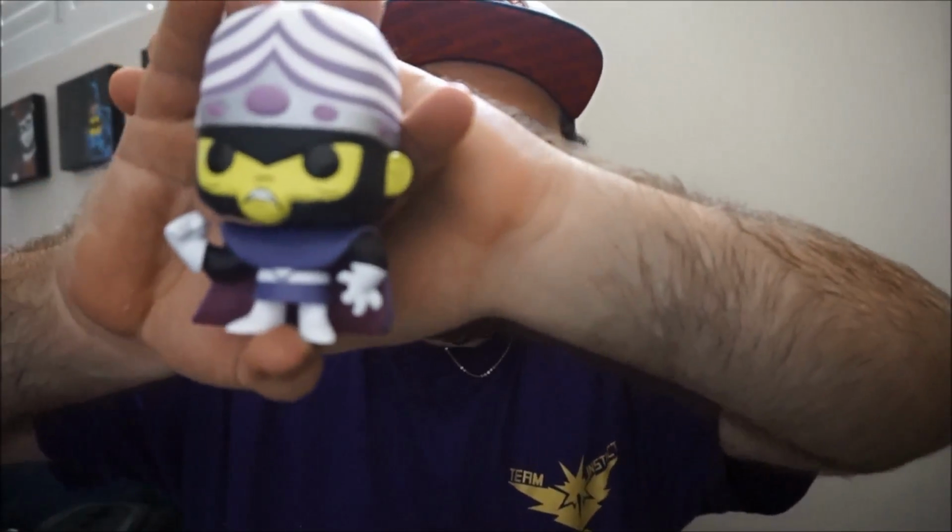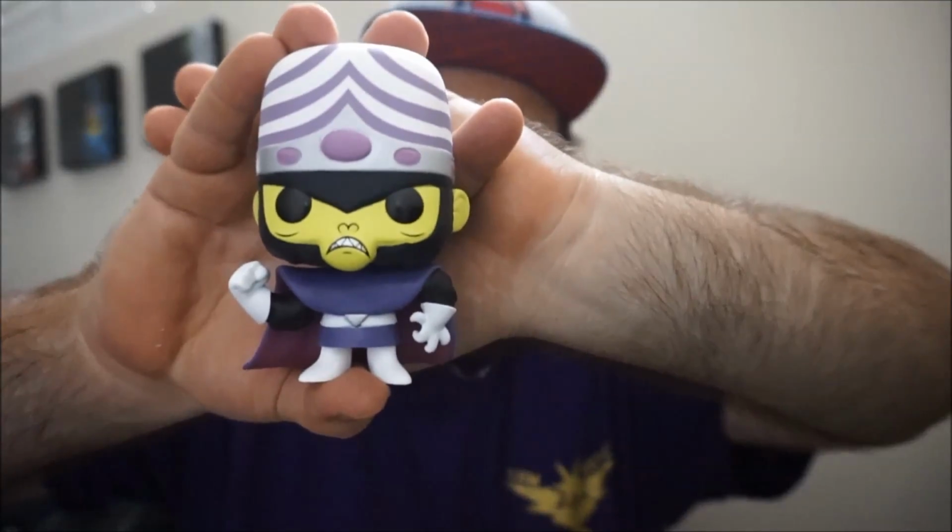But I'm super glad that they eventually did bring out the Powerpuff Girls pop. Funnily enough, I haven't gotten them yet. They're kind of on my list. Every time I see them these days, they're the San Diego Comic-Con ones, so I haven't actually seen the commons yet, that I can get for common prices rather than Comic-Con pop prices. But once I do, I'll be adding them to my collection. But I'm super glad that they had Mr. Mojo Jojo, and here he is in all his glory.